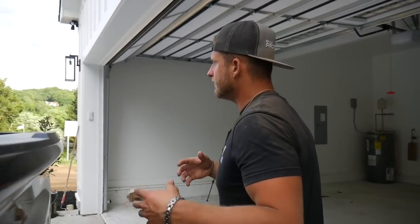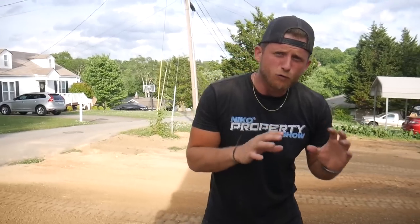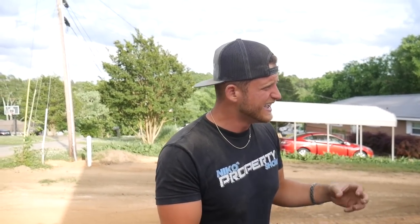And of course, everything working together here, I am very excited to get this thing done, get everything knocked out. So as you come around here, you'll be able to see, we did go about 4 to 6 inches with the black mulch. I really wanna give it that pop so that when we put the grass down, everything works together.